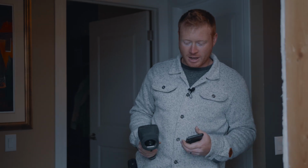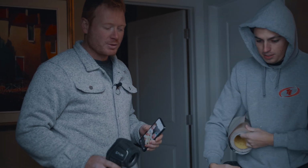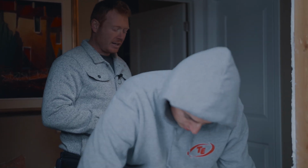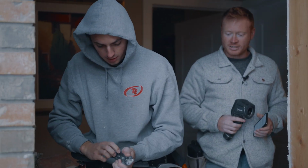So we're going to get our stopwatch going here, and I'm going to officially start once we get our flashing started. And that would kind of signify us preparing the window opening and then getting it ready to install. So we're going to hit the start, and here we go. We're going to see how long this takes.